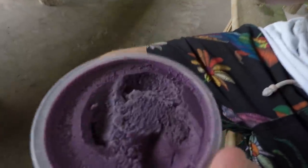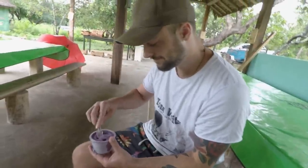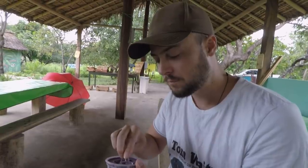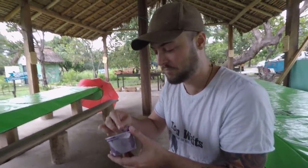Guess what Alex got? Acai. Let's see how it is. Color looks a bit different, but it's a sorbete, so... It looks like Play-Doh, you guys. People from Belém would be laughing at you right now, saying it's not real acai. How's it taste? Very different. Just tastes like an ice cream with a little bit of acai flavor.